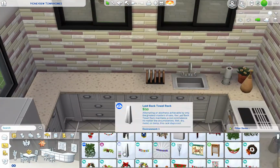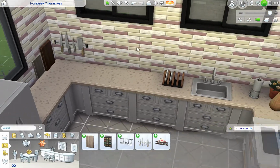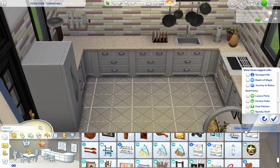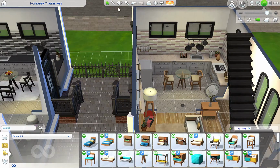I am so sorry. But anyway, we're going into the kitchen, and this one has a couple more clutter items, so I did think that maybe if you were playing that there's one sim that owns both of these, I definitely thought that this would be the one that sim lived in because this house has a little bit more decoration in it.